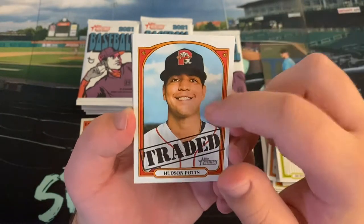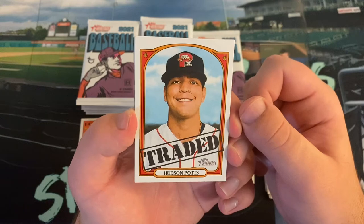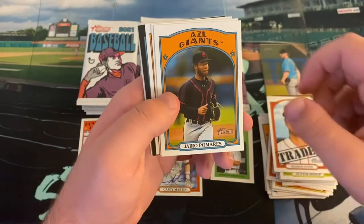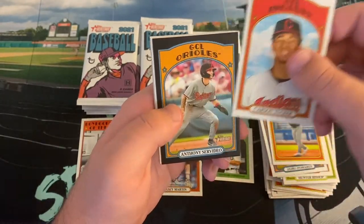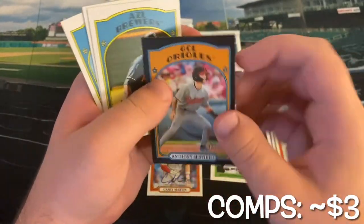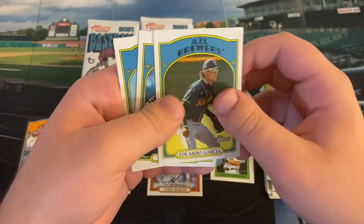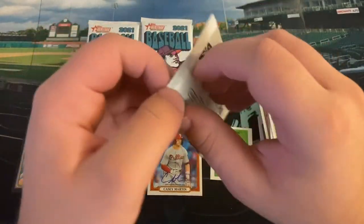Hudson Potts, really like Hudson Potts. He was with my local Sea Dogs the entire year. Super, super friendly guy. They came over in the Mitch Moreland trade from San Diego. Looks like we have a black here. Yairo Munoz, Nick Gonzalez, Carson Tucker, and a black of Anthony Servideo, and that is out of 50, 44 of 50. The problem with blacks is a lot of the time they are prone to chipping. Don't know much about Anthony, actually. Rare prospect I don't know a ton about. Eduardo Garcia, Freudis Nova, and Justin Lange.